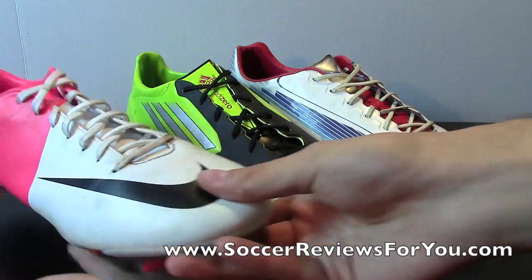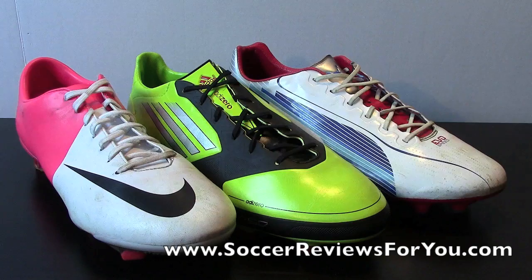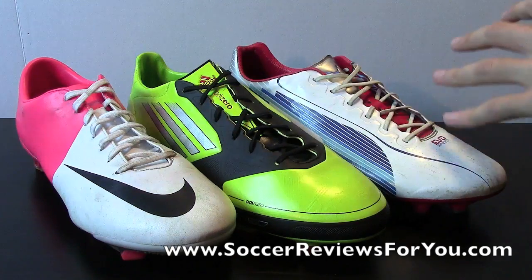And because these are all synthetic shoes, keep in mind they're not really going to stretch. So if you don't have that good fit right out of the box, it's not something that's really ever going to fit you properly. As far as the heels go, they all have very similar heels.